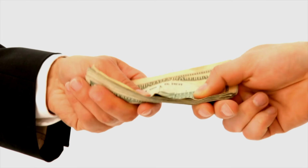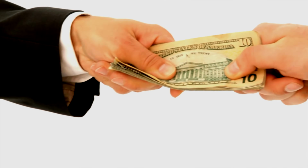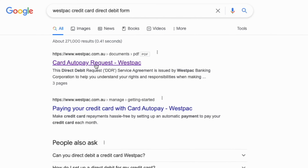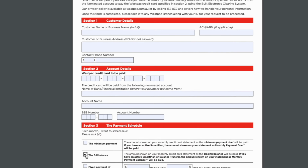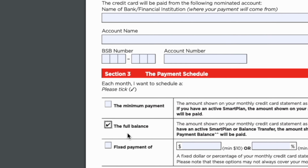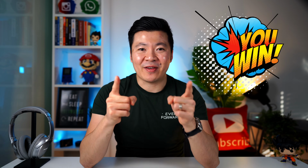The first thing I do when I receive a new credit card is to set up an automatic direct debit for the full amount to be paid from my bank account every month, so there is no chance that I forget to pay. Of course, the credit card companies will make it a bit hard for you to do this. You need to go on their website, print out a form, sign it off, and post it to the company. And make sure you remember to tick pay full balance, not the minimum amount. Most of the credit card companies don't allow you to simply add direct debit from within the app or online account. And they do this for a reason, so make sure you beat them at their own game.